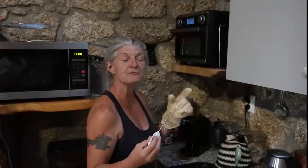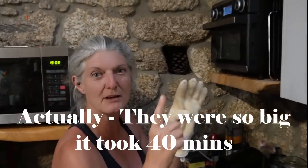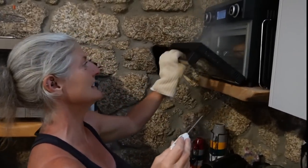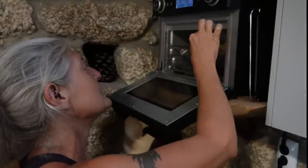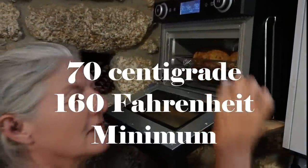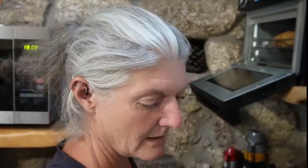We've done a little bit extra time because with pork, and you might have noticed they're quite big, we're going to do a temperature check on them a minute before I take them out properly. They're sounding good. So I'm going into a meaty bit, and it's going over 70, so that's actually completely fine. It's just dropping now a little bit, but anything over 70 is fine for me. What's that in Fahrenheit? 160. Okay.